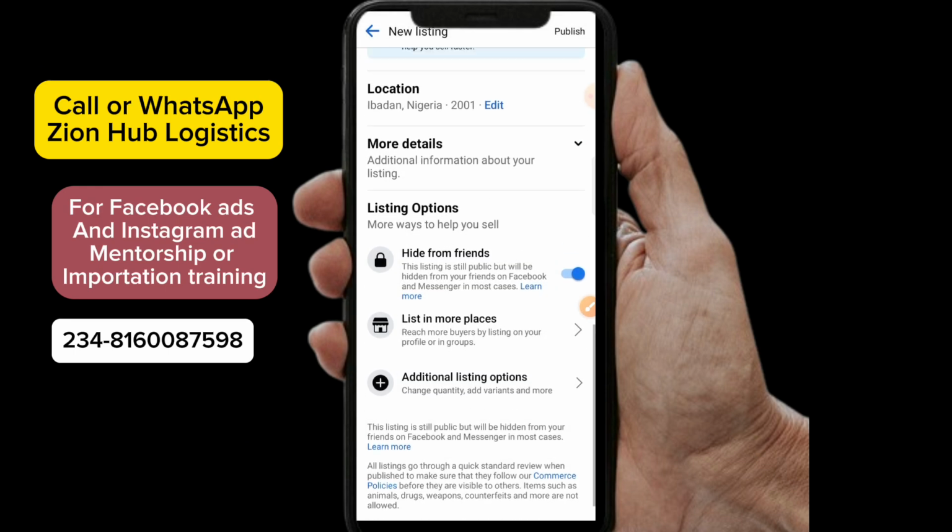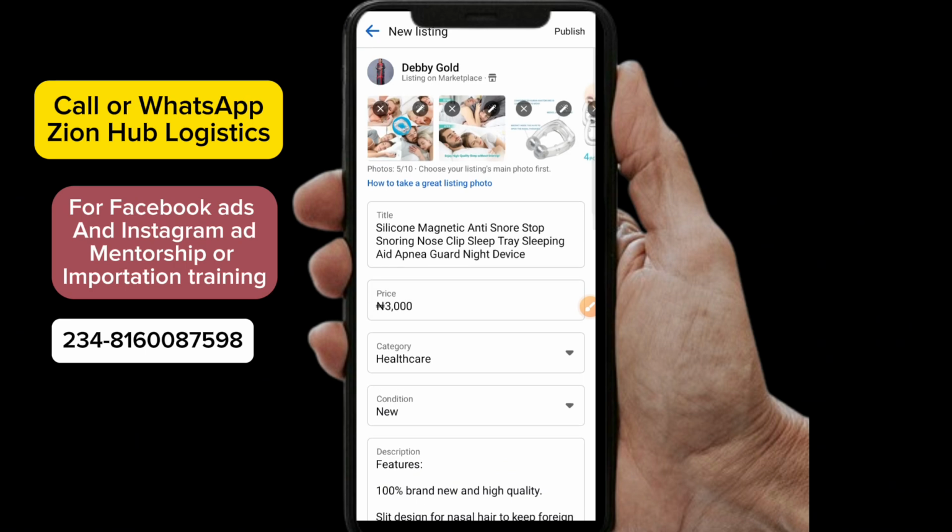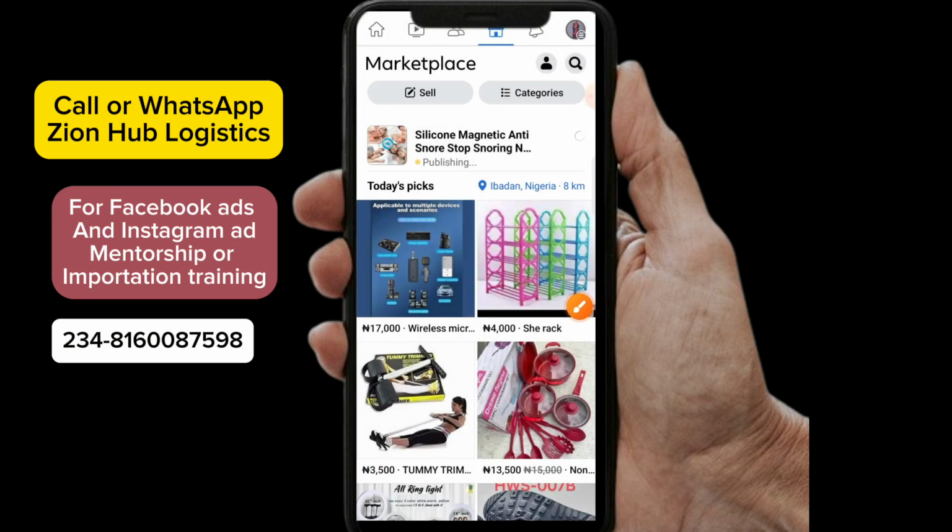So once you are done adding all this information, it is very, very simple. You want to click on what? Publish. That is the next thing you want to click on. You want to publish your item here. So I'm going to click on publish now. It does not cost us anything at all. See, it is publishing. It is free. Facebook does not charge you.